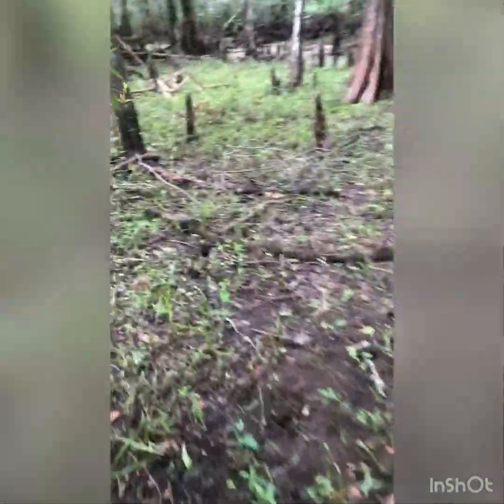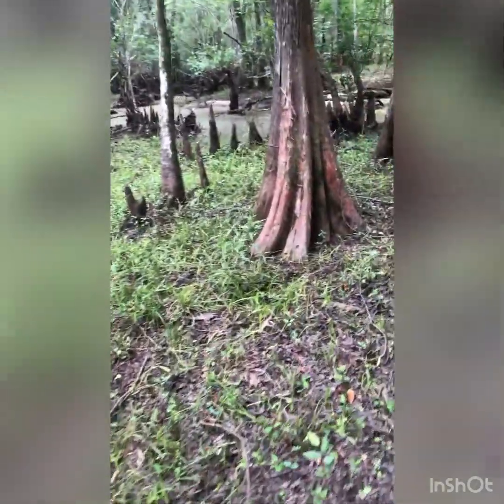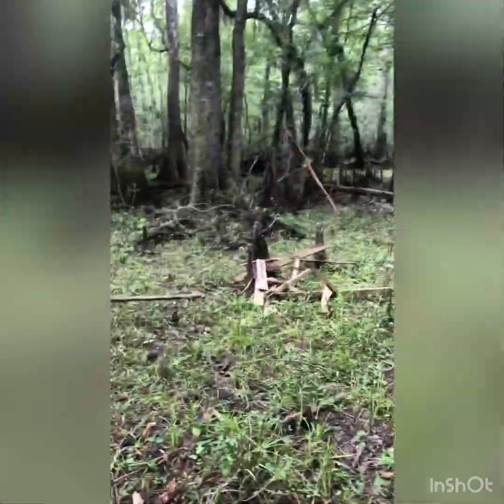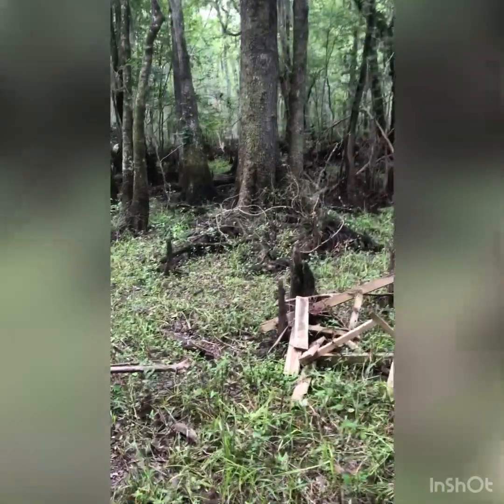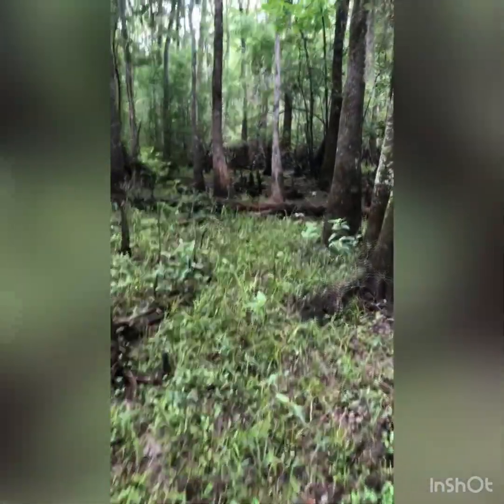When a cow gets down like that, the joints lock up on them. Sometimes they get up, sometimes they don't. It's just a fact, all right? But anyway, I'm gonna walk on through, see if I can find the others, and I'll come back to see if I can find him.